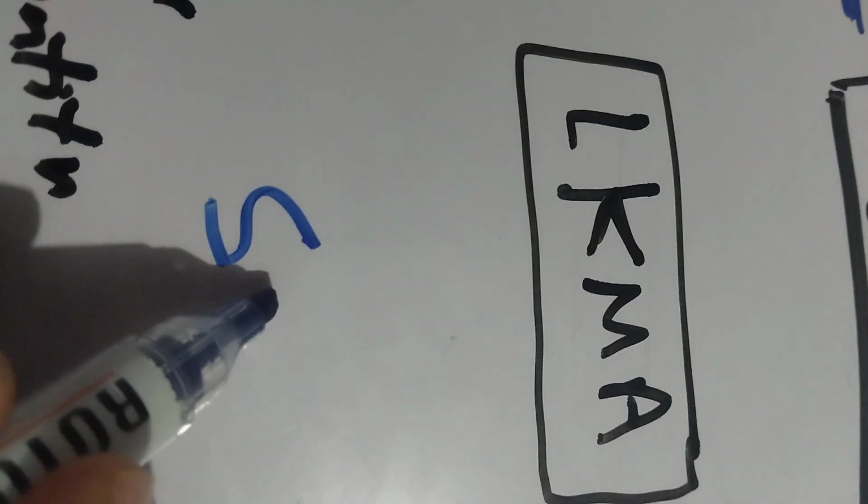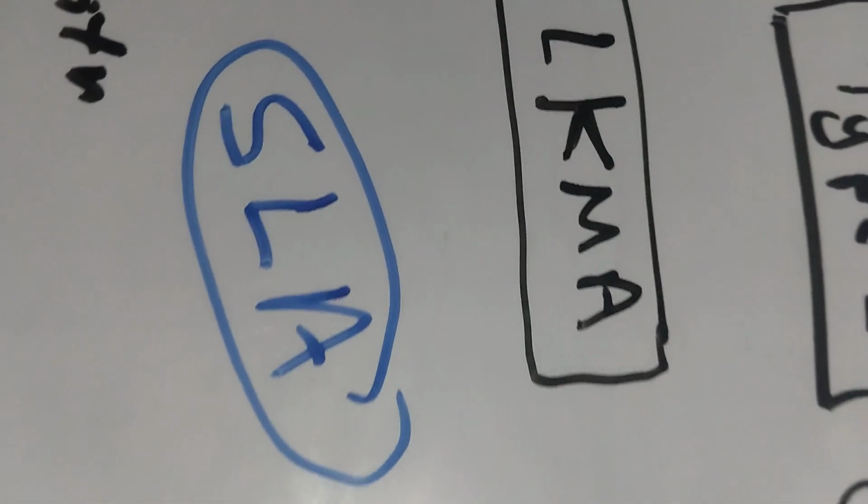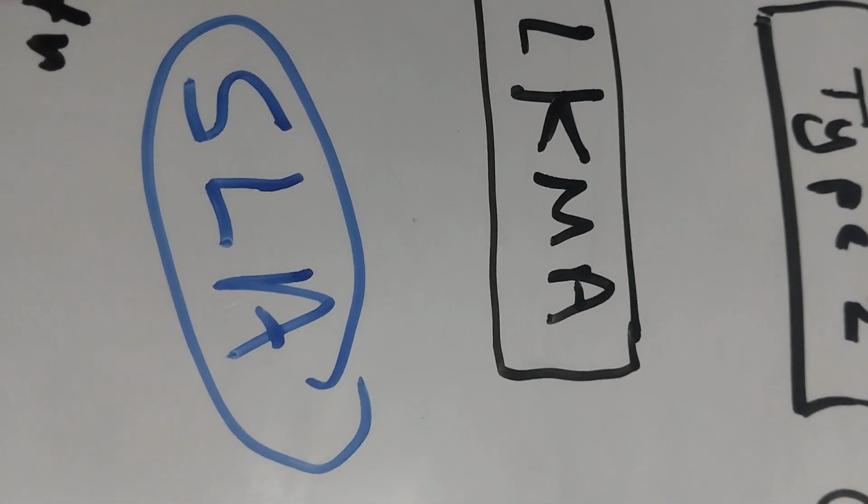SLA is soluble liver antigen antibody. This is called type 3 autoimmune hepatitis.